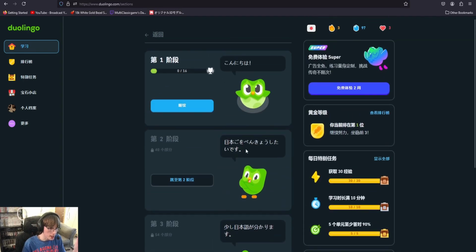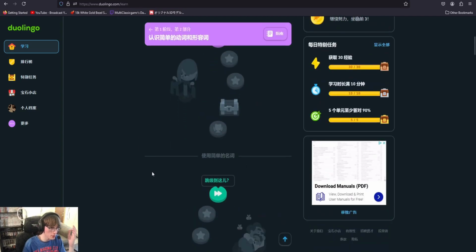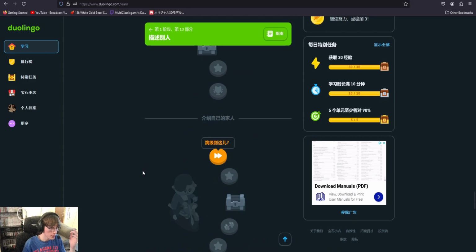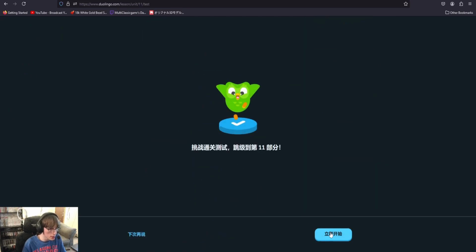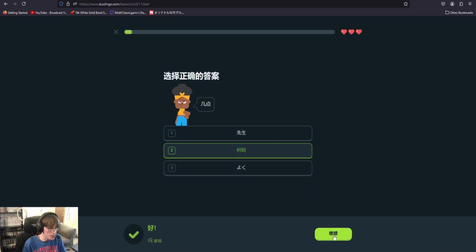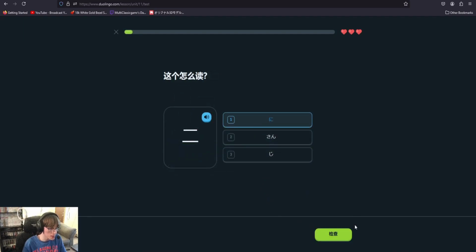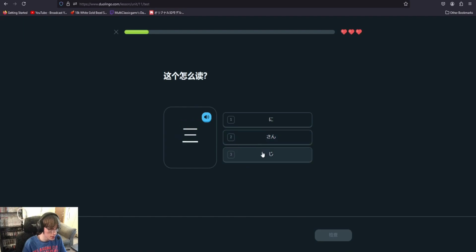So I want to try a slightly harder lesson. Maybe still in section 1, but I want to jump to, let's try jumping to this one, for example, just a random one. So we got a slightly harder one here. 几点? 何時? 2. 0. 3.